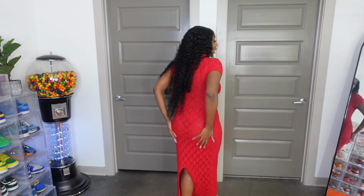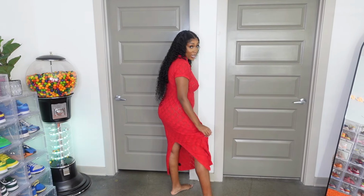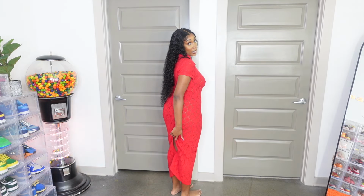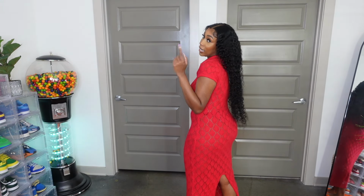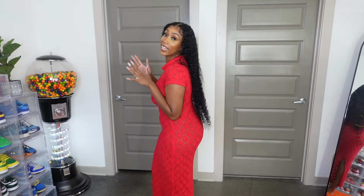So, I got this dress. This is in a size medium. I do like this. This is really, really stretchy, you guys, so I'm happy I got a medium. And I feel like this split in the back adds some extra flavor. It adds a little personality. I do really like this. In this, everybody's going to see you when you pop out in any kind of color, because people are so scared of color these days.